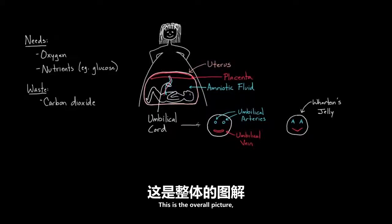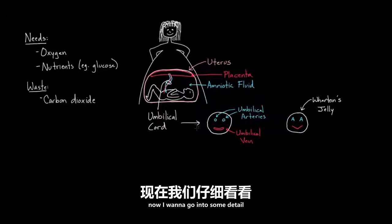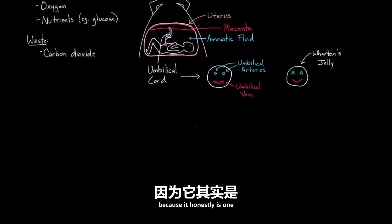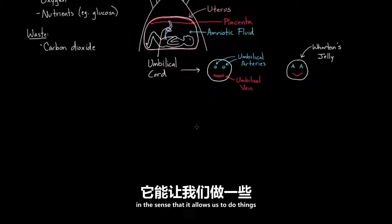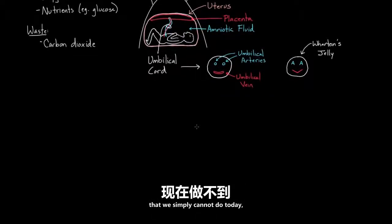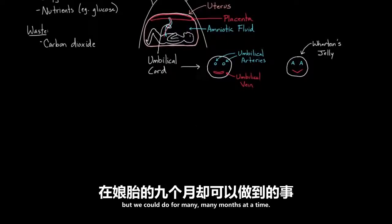So this is the overall picture, but now I want to go into some detail to really get us to understand how the placenta works, because it honestly is one of the most interesting organs in the sense that it allows us to do things that we simply cannot do today, but we could do for many, many months at a time.